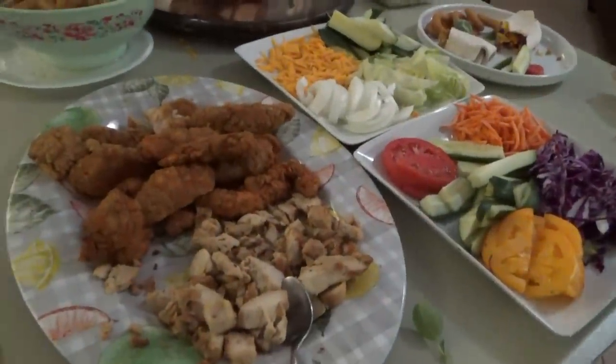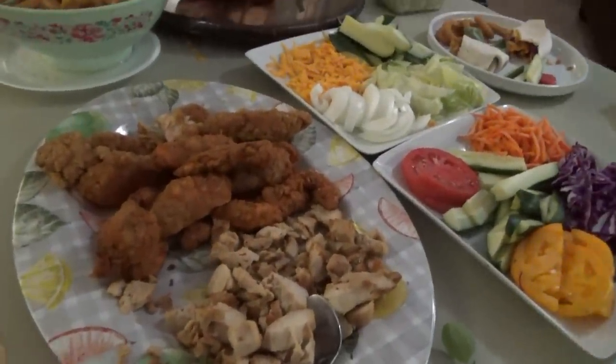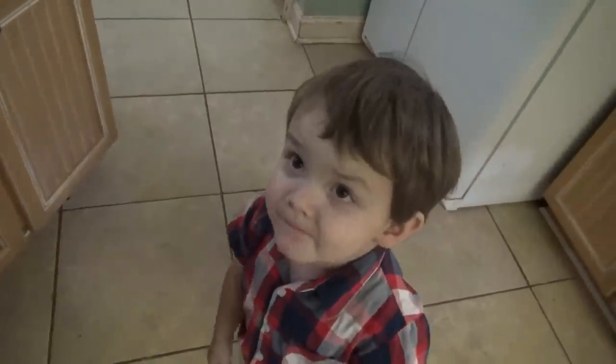All right, we have lots of leftovers, so we're looking at lunch tomorrow. Did you eat lots of chicken? Uh-huh. I eat cheese and chicken and cheese.